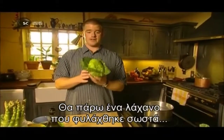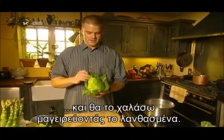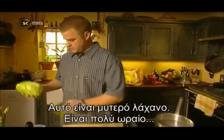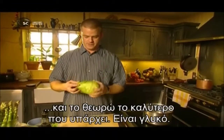OK, I'm now going to take a cabbage that's been lovingly looked after, stored correctly, and I'm going to ruin it by cooking it the wrong way. Now, this is a pointed cabbage, or Hispi, it's sometimes called. They're fantastic. For me, they're the best of all the cabbages. They've got a wonderful sweetness to them.